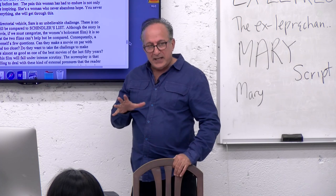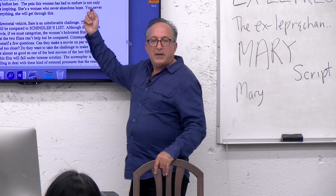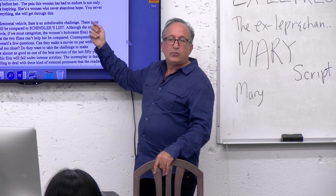There's no doubt that this movie will be compared to Schindler's List. That's part of what they're saying. You've got to be careful. You don't want this to be compared to Schindler's List. A director has to have a certain sense of style and ability to make this feel like its own interesting Holocaust movie, because they're going to touch on the same subject matter, obviously. Although the story is much different, it is so powerful and honest that the two films can't help but be compared. So what's interesting is somebody might read the synopsis and think, oh, it's Schindler's List all over again. This reader is telling you it's not. It's completely different.